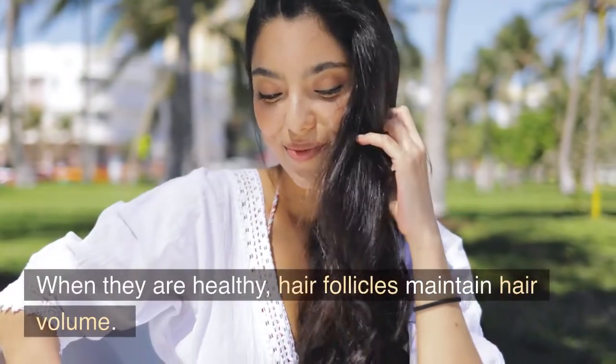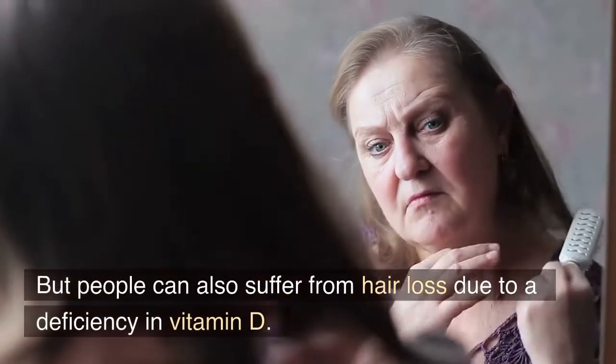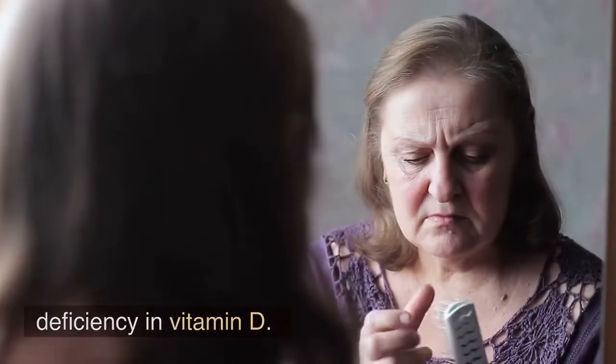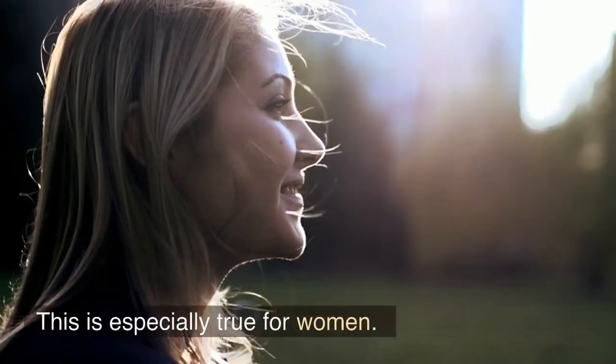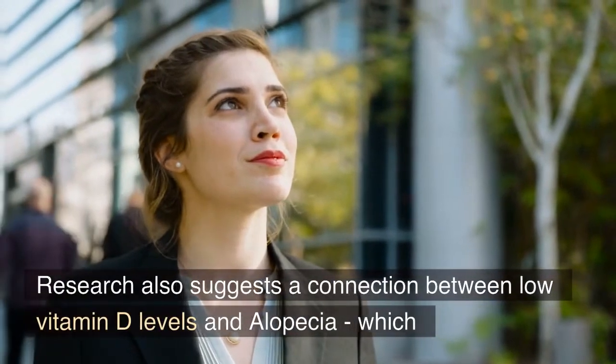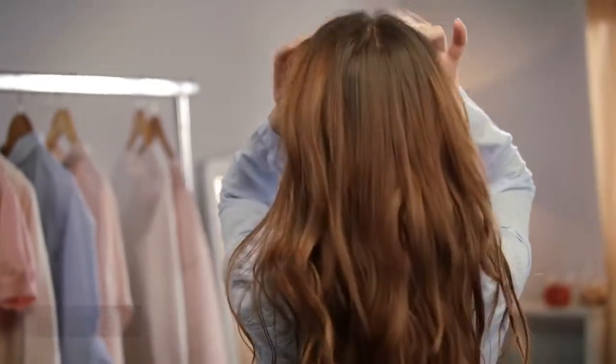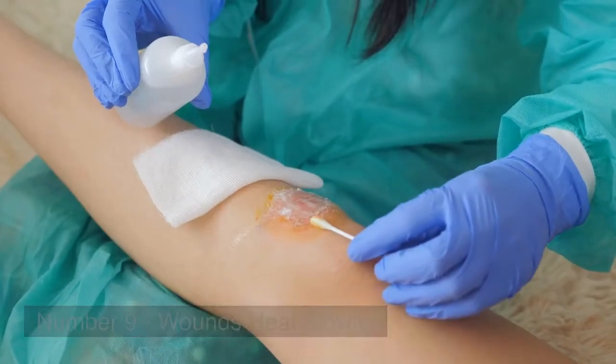When they are healthy, hair follicles maintain hair volume. It is, of course, natural to lose hair as you get older. But people can also suffer from hair loss due to a deficiency in vitamin D. This is especially true for women. Research also suggests a connection between low vitamin D levels and alopecia, which is an autoimmune disease that results in bald patches. Number 9. Wounds heal slowly.